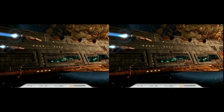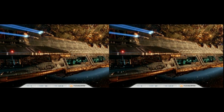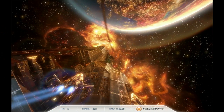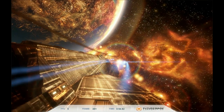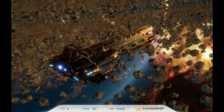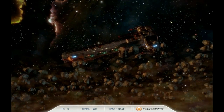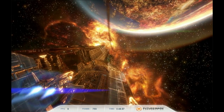Even the 4870 manages to put up respectable performance in some places, but it's all the time quite a bit slower than the 5870. Here on the 4870 you can see at times the frame rate goes to something along the lines of 4 frames per second, and that's really not too good. The card just doesn't have the shading power necessary for this sequence, so there you go.